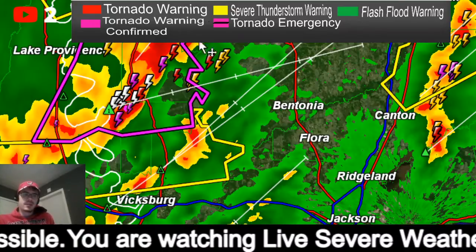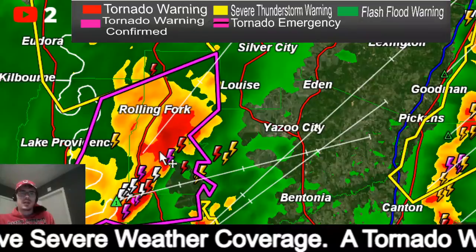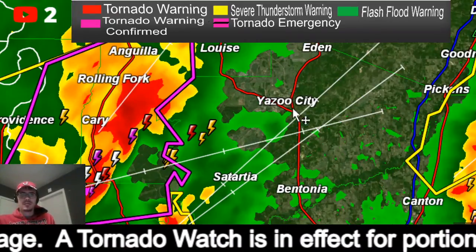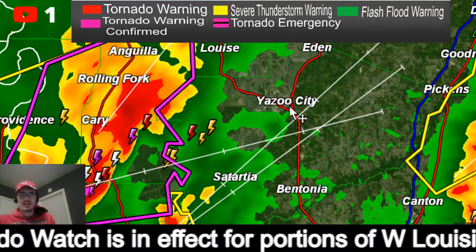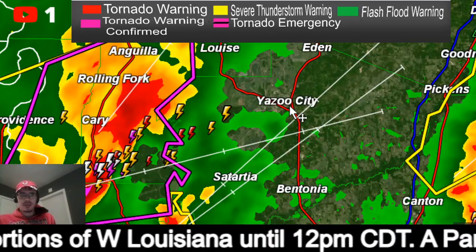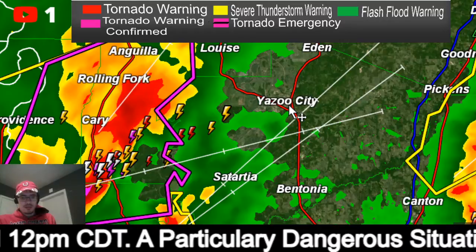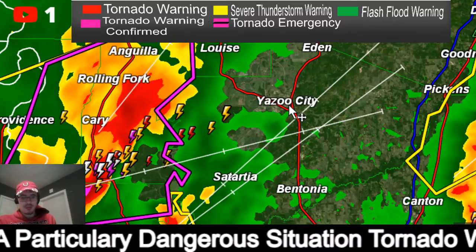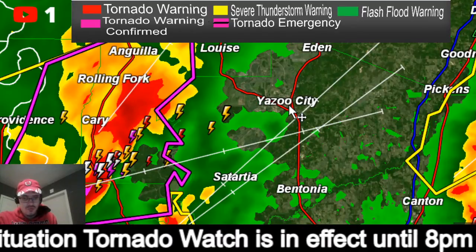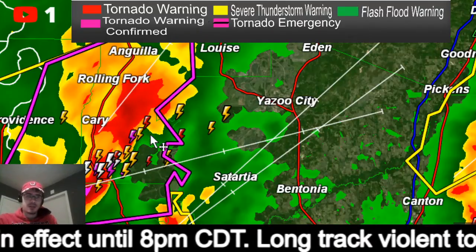Now, this is concerning. This one right here, yes, it's within a line, but this is becoming a supercell within the line, and that is moving straight towards Yazoo City. It was just shy of 10 years ago that we had an EF4 tornado come right through Yazoo City and do a lot of damage, and it killed several people. So Yazoo City is no stranger to large tornadoes, and this really concerns me.